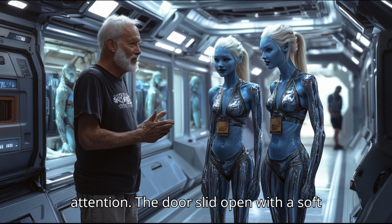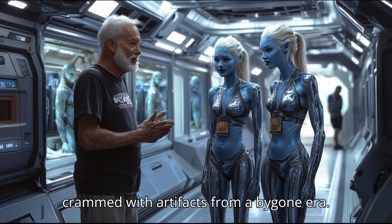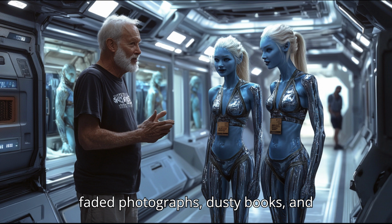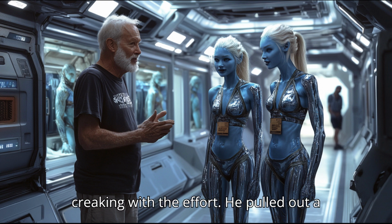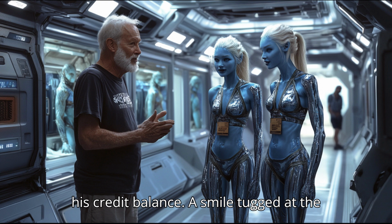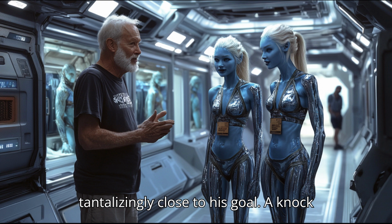The door slid open with a soft whoosh, revealing a small apartment crammed with artifacts from a bygone era. Earth relics decorated every surface, faded photographs, dusty books, and even a potted plant, one of the last of its kind. Orion dropped his satchel and sank into a worn armchair, his joints creaking with the effort. He pulled out a datapad and began scrolling, checking his credit balance. A smile tugged at the corners of his mouth. He was tantalizingly close to his goal.